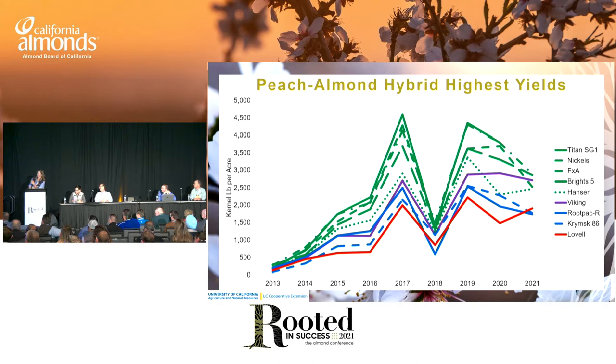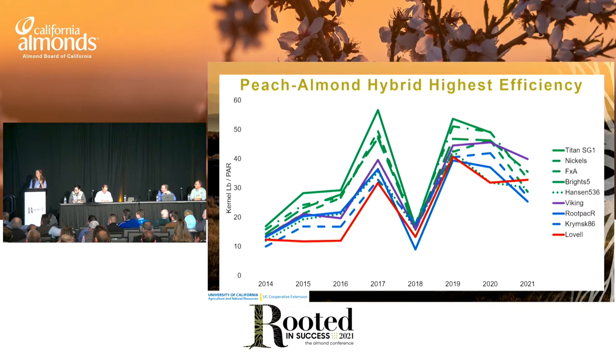The blue is Rootpack R and Krymsk 86, and the red is Lovell Red, because stay away. But so that was yield.